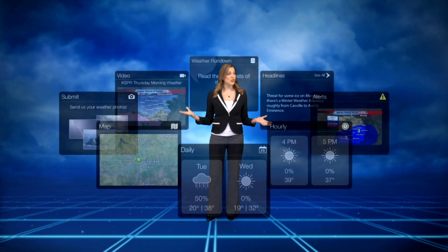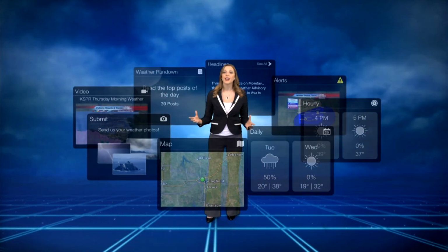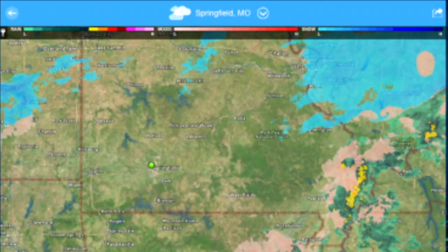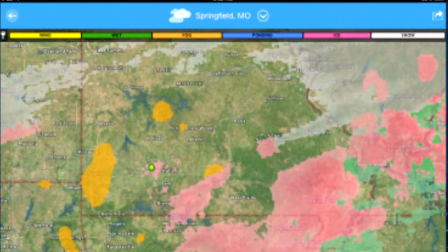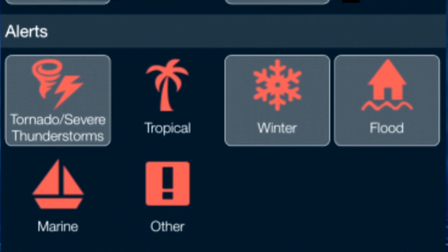You may have noticed our new KSPR weather app. It's really neat because it's got this rotator function so you can find things easier. And this app does so much more than the one that came with your phone. For example, we have our map feature here. It shows the radar, satellite, temperatures, even updated road conditions during wintry weather. Now this is also where you're going to select which alerts you want to get straight to your phone or your tablet when the storms strike.